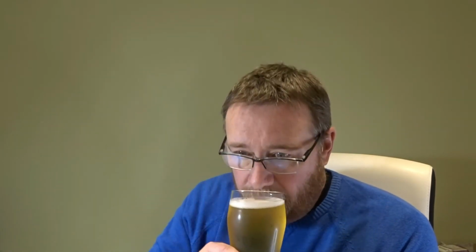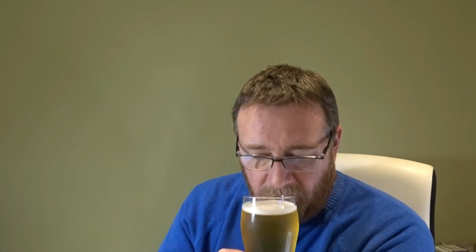Yeah, let's break it down. Let's see where we are. So, keep them in line with the bottles. This is the filtered and the original, and it has got a skunky smell to it. You can smell it, right? I'm not really getting much out of it. I'm just getting cabbage. Maybe a little bit of light malt, a little bit of grain, but that's it. It really isn't much there.